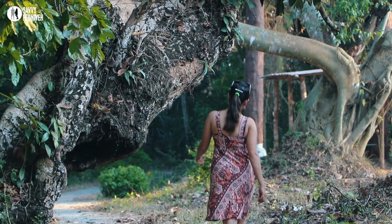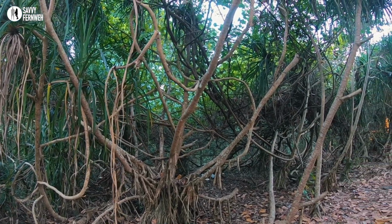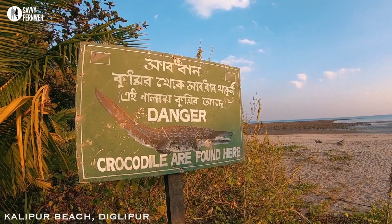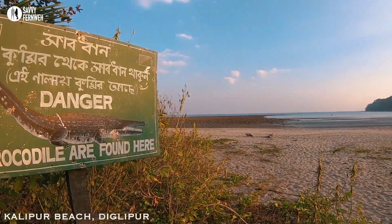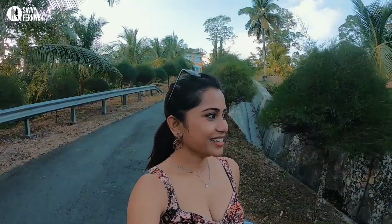It is kept very natural and you walk through the jungle to reach to the beach. It is the sunset time, and how pretty does it look? There were boats of crocodile. Oh, that's scary.